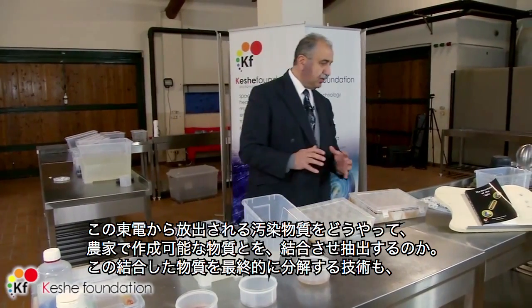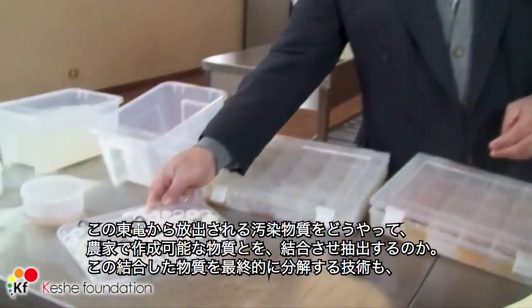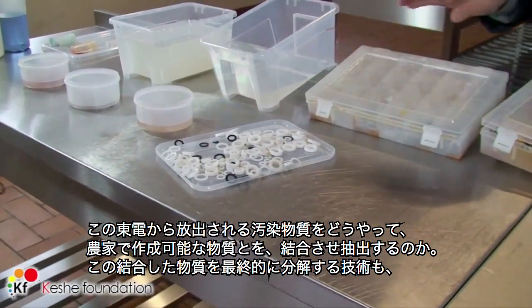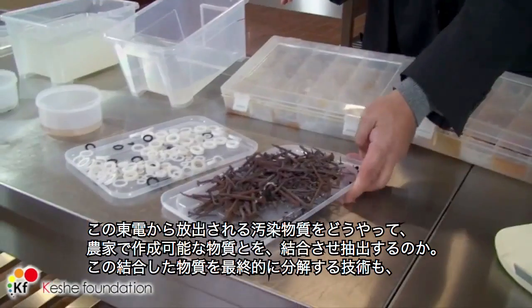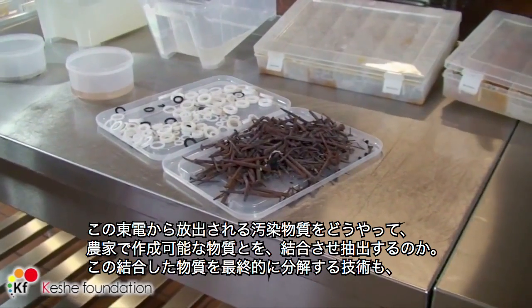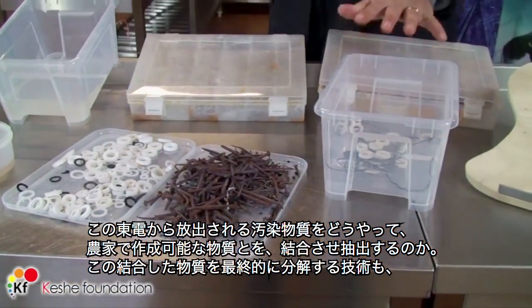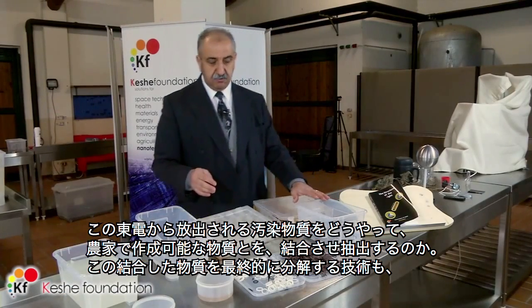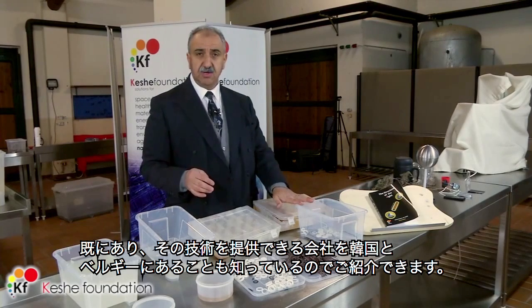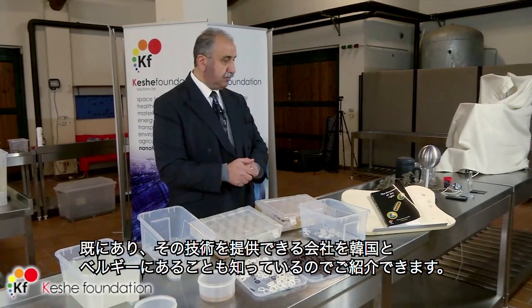Now, the whole thing comes down to one thing: how we have managed to extract what has been released by TEPCO, using what material is available in the farmlands and in the country, and extract the joint together. This material can later on be separated in a very simple way. The technology exists in South Korea and in Belgium. We know the company which can do it if the need be.